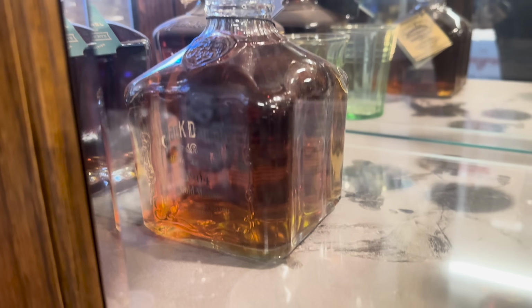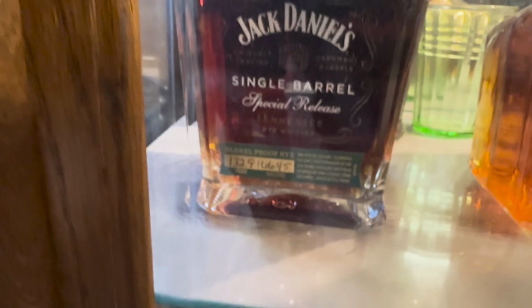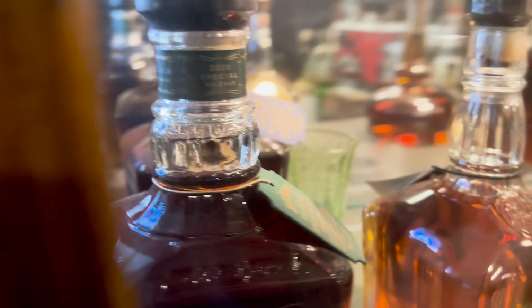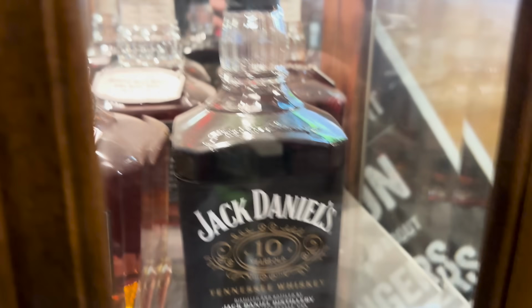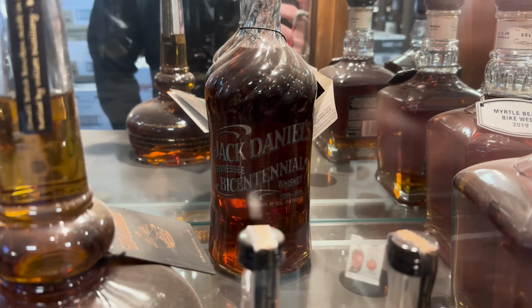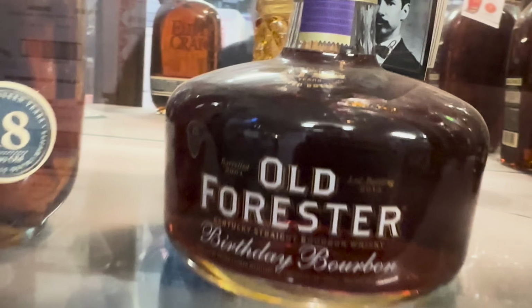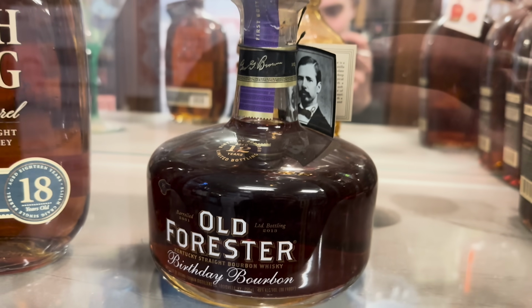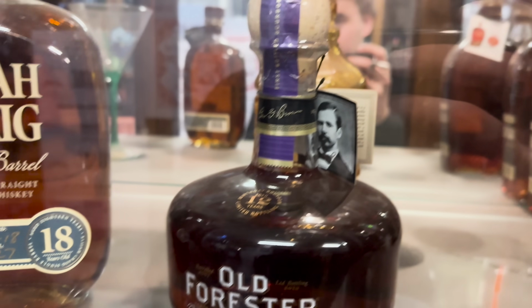Now, this Jack Daniels right here looks really interesting. 1904 gold medal, special release, proof rye. What is that? Heritage barrel. Oh wow. Jack Daniels 10. Probably from last year. Jack Daniels something. I don't know anything about that. 2013 birthday bourbon. Wow. I think that's what he said.